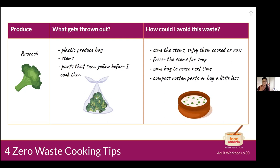Maybe it turned yellow because you had too much, or maybe you forgot about it. So make sure you check your refrigerator before your food goes bad. Chop and roast in garlic oil. Ooh, very tasty. That sounds delightful. I like vegetables with garlic. Garlic tends to make foods like broccoli taste a lot better.